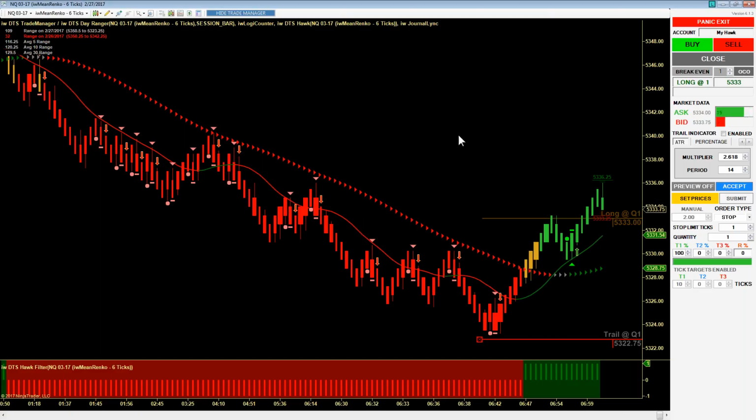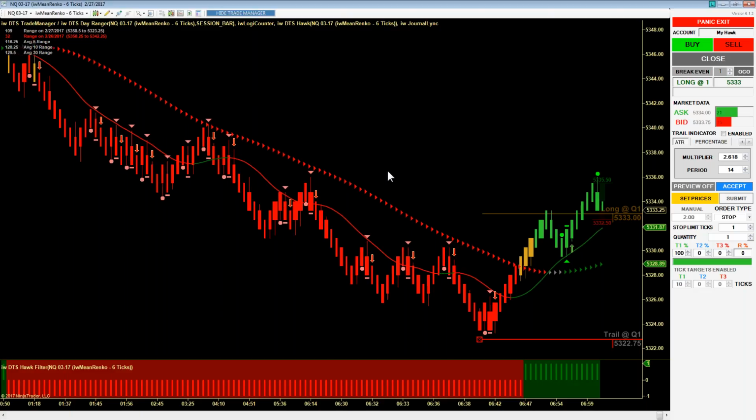Francisco asked, do you use a $50 or $100 target on the hawk? As a rule of thumb, scalpers consider a $50 profit their profit objective. That's traditionally a scalper's target.